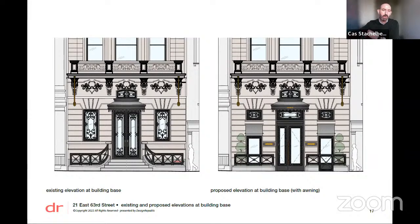Finally, I'll just say, in our discussion with the community board, there were comments about the transparency of the entry. These doors are the only opening that provides daylight into the retail space, because the door on the right provides access to the stair, and on the left, there's the lift that brings people up to the first level. So having the daylighting of those doors and the transom above is very important because it's really the only source of daylight that gets into the interior.